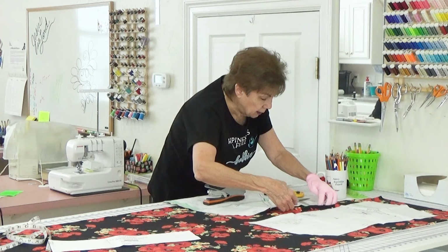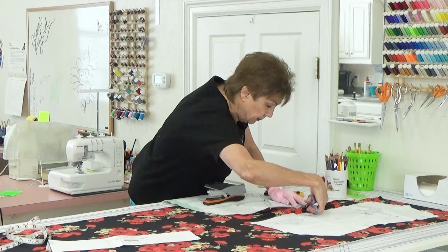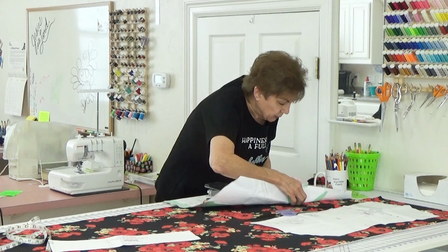This rotary cutter isn't sharp. Oh, what a shock that is. Okay, so I'm going to cut the points of the dart, the ends of the dart, okay? Remember, you've only got 3/8 inch. And there it is where it's off again. What is with this goofy stuff? And one notch came out and one notch didn't.